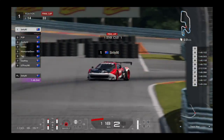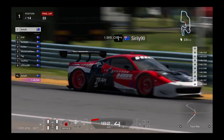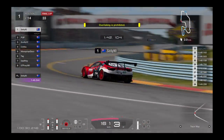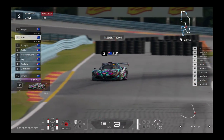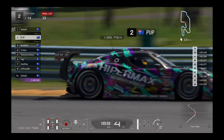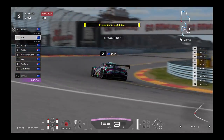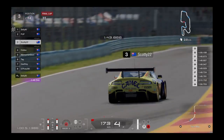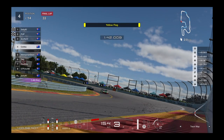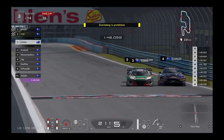So back with the leader here, Surly. Nice comfortable win here for Surly. Good P2 from a teammate, Pup. Sacrificed 6 seconds there, which would have been in lap 31 when I came out. Scotty 22 into P3. Cobber and Moneyman still having their battle right to the flag. Unfortunately, yellow flag means nothing's going to change here. Scotty 22, he's run out of fuel.